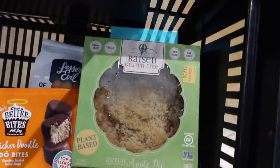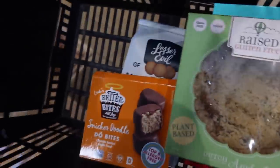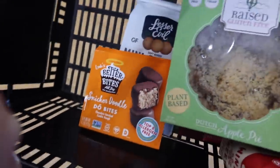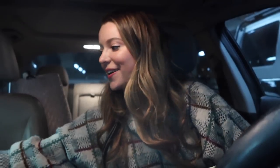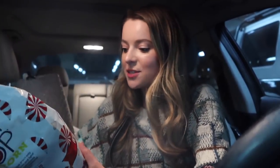And a couple last minute things, we got a vegan and gluten-free apple pie and then snickerdoodle cookie dough bites. That's the most holiday I could find. One more thing that I found on my way out that I'm really excited for because it's both vegan and gluten-free is white chocolate peppermint flavored kettle corn.